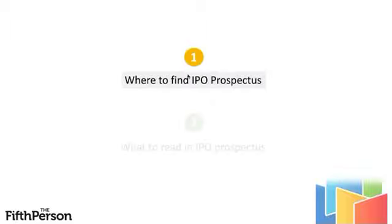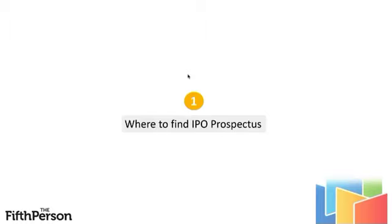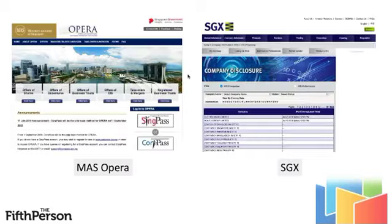So basically today's topic comes in two points. The first point is I'm going to teach you where to find the IPO prospectus, and secondly, I'm going to tell you what to read in the IPO prospectus. So let's move on to where to find the IPO prospectus. Basically, there are two places where you can find it. Firstly is the MAS, and another one is the SGX.